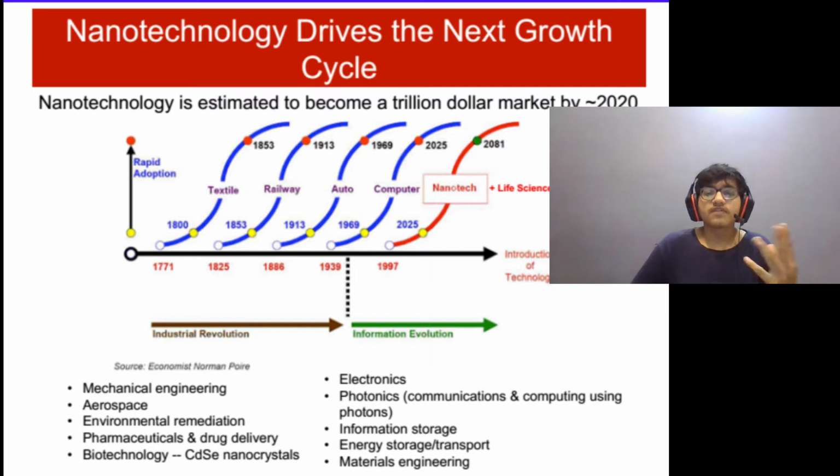So you may think if nanotechnology is present as far as 2000 years ago, what's its use now? But the fact is that nanotechnology will drive the next growth cycle. It is estimated to become a $1 trillion market by the year 2020. It has many thousands of applications in mechanical engineering, aerospace, environmental remediation, pharmaceuticals and drug delivery, biotechnology, electronics, photonics, information storage, and many, many more.